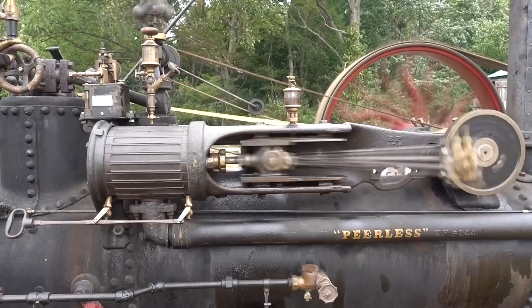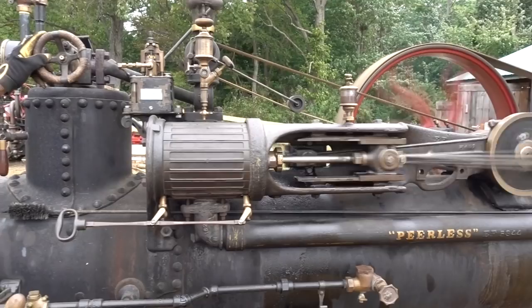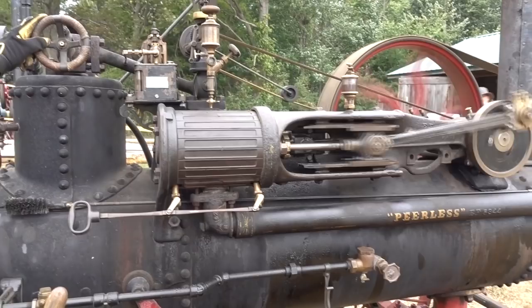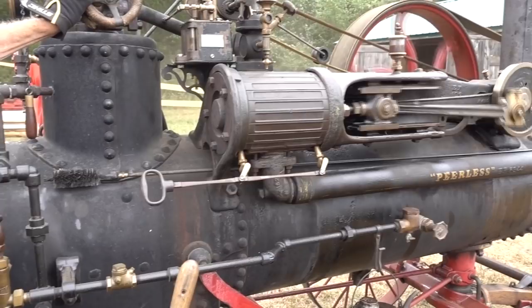1951, Howard Jones, WB. That's absolutely beautiful, sir. Runs like a Swiss watch. Yes, a lot of fun. How old is she? 1905. That's two years after the Wright brothers. Oh, yeah.